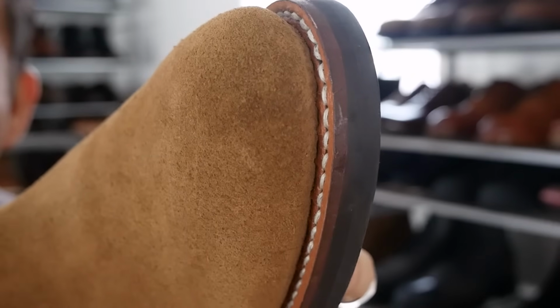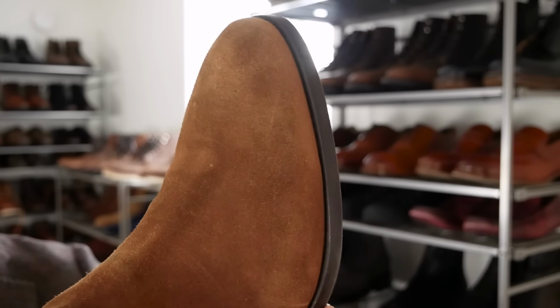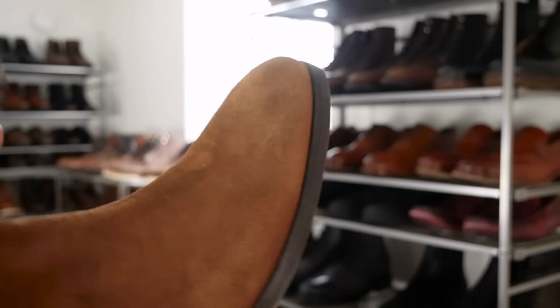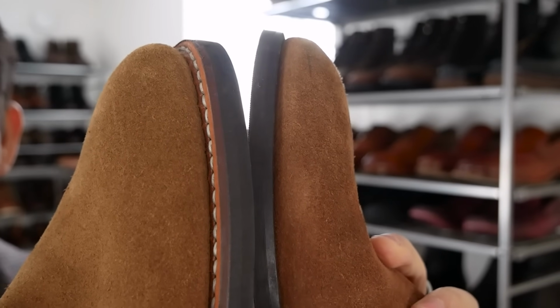They're just too heavy. They're just too clunky. Not a bad thing, especially if you want something. These have a Goodyear welt, so they're going to be better resistant from the weather versus these that have a Blake stitch, which is going to be a little bit more elegant looking, at the same time not as weather resistant. So you got to understand that this is a small difference, but it's a big difference when you're looking for Chelsea boots. They're going to work with a suit.